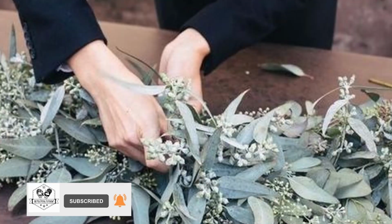Lots of gum leaves here, too. They smell beautiful and they last a long time, a lot longer than the traditional flowers that get used for funerals. They have a high oil content, and the leaves are usually beautiful and natural, and they spread right out.